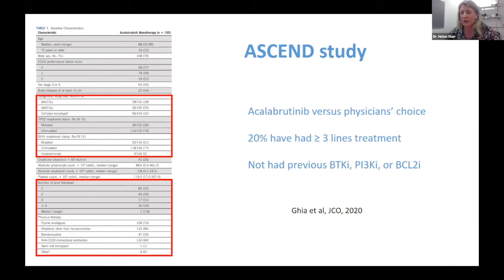Now, this isn't quite such a heavily pre-treated patient population as in the Resonate ibrutinib study that we were looking at before. So you can see here that only 20% of patients have had 3 or more lines of treatment. Similar to the Resonate study, it's important to note that if you look at the prior therapies at the bottom, in the bottom red box here, none of these patients have had a previous BTK or PI3 kinase inhibitor or venetoclax previously.